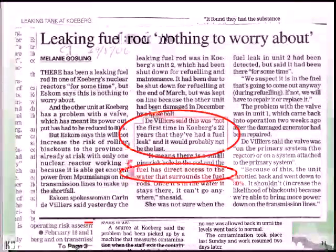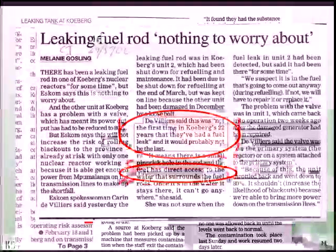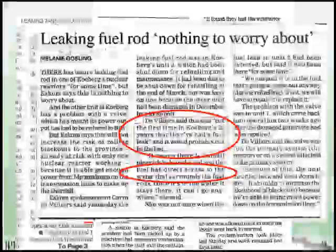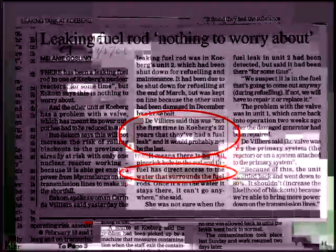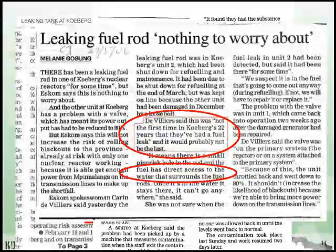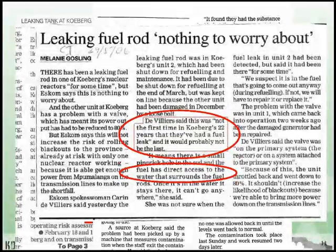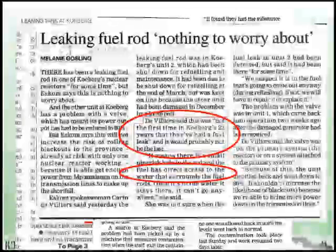Then there was another case. There was a small leaking fuel rod, and that fuel rod is uranium pellets encased in, I think, zirconium, and there was a small fault which caused a pinprick leak through the zirconium cladding. And what that means is some radiation seeped out into the primary cooling circuit of the reactor, and I'll show you what that means in a moment. But here's the response from the PR person. It's not the first time this has happened, and it probably won't be the last.